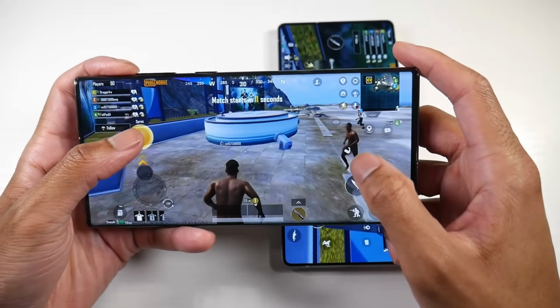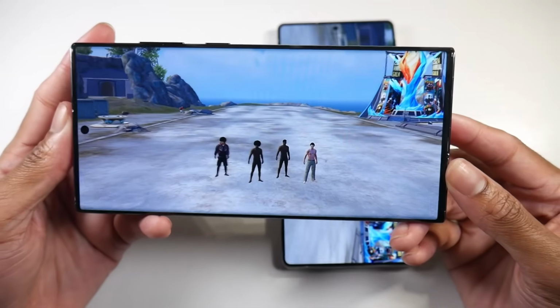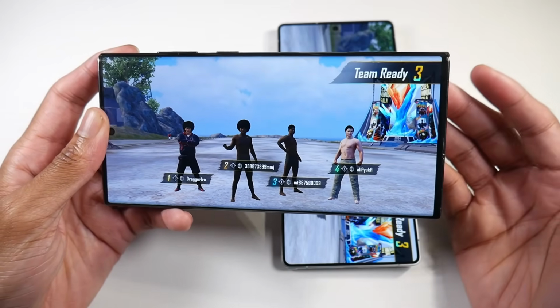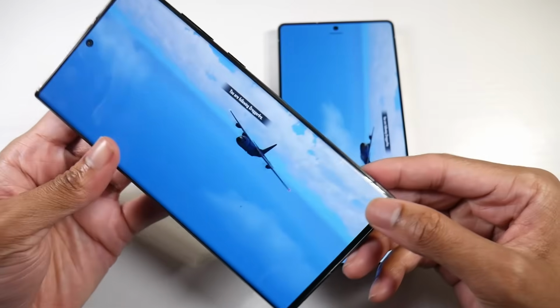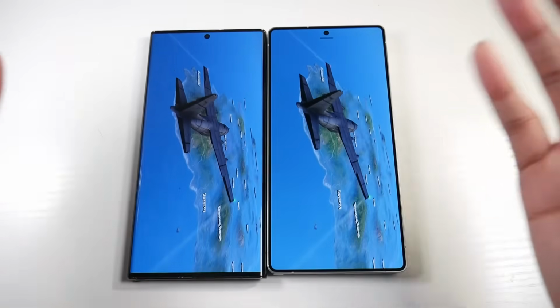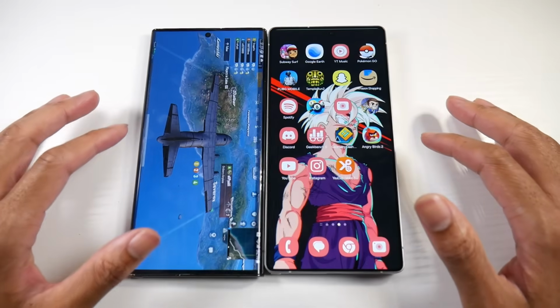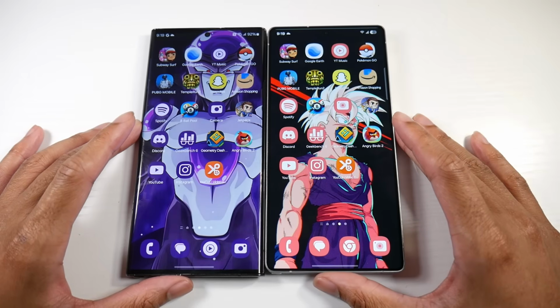We're at 90 frames, and it's still very smooth here. I never really have an issue playing games on this 8 Gen 1, and it might be because I'm just a lighter user. If I'm playing a game, it's like a couple matches, then I get bored, then I'm out. But if you're a competitive gamer, then of course, this is a pretty good upgrade. And so let's go ahead and check out the RAM management.